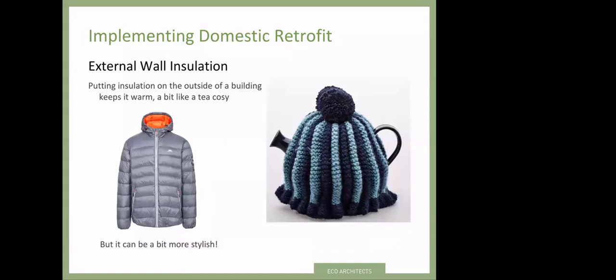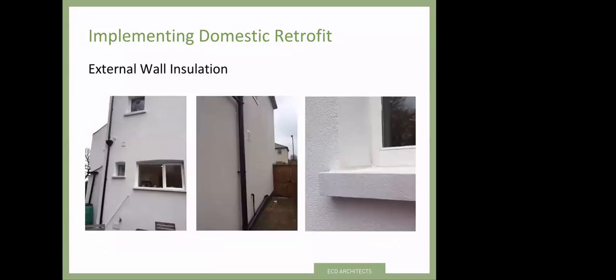External wall insulation. This is the one where I think we can all imagine a tea cozy, but it doesn't have to look like that. This is quite a simple one. There are much more complex ones where we're looking to replicate brick details. This is quite a simple one, but even here, it's really important that the details are considered. You can see that all the pipe work there, for instance, has been brought forward.